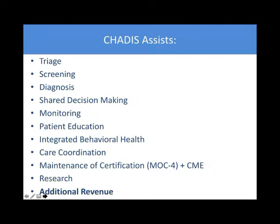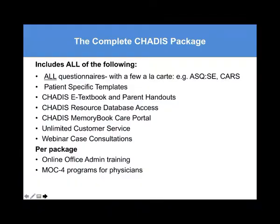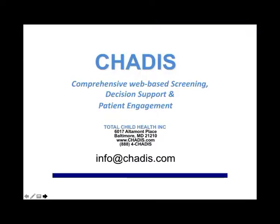For clinicians in the United States, there's additional revenue available using a variety of codes for the different kinds of tools. The CHADIS license includes all of these things. There are some questionnaires from publishing houses where we have to charge extra, a la carte, and that is available at your request at a price never higher than what the publisher would charge you.